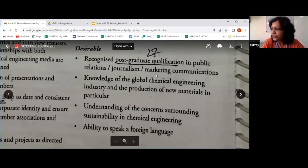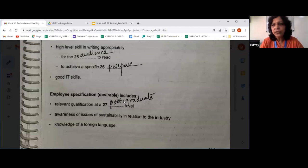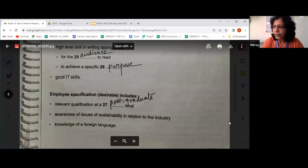Level is already printed in the answer. So you just write postgraduate. You don't have to write qualification because in the question, it is written already level. So that is the qualification. So you see a dash level, postgraduate level. This is a hyphenated word in the text. Hyphenated words are counted as one word, not two words.